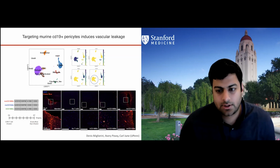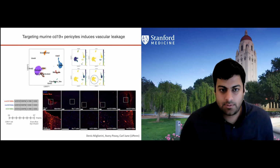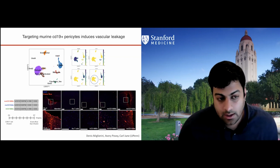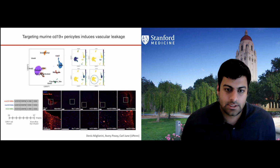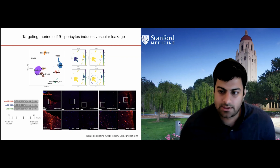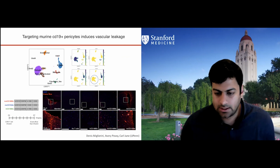I think Carl already showed this data, but we collaborated with Carl, Avery Posey, and Dennis at UPenn to show that infusion of murine CD19-recognizing CAR T cells in mice that lacked B cells could lead to vascular permeability, suggesting that there was a non-B cell target that could lead to neurotoxicity.